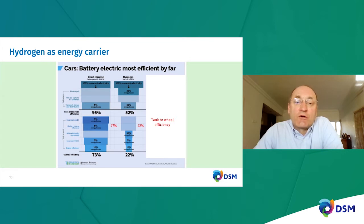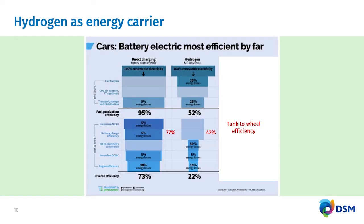Now, for hydrogen-powered cars, where you have a fuel cell-based system, the situation is very different. When you look at the right-hand part of this graph, you see that the tank-to-wheel efficiency for a fuel cell-based car is only 42%. And the largest energy loss is related to this fuel cell, where you convert chemical energy back to electrical energy. And there you have about 50% of energy loss.